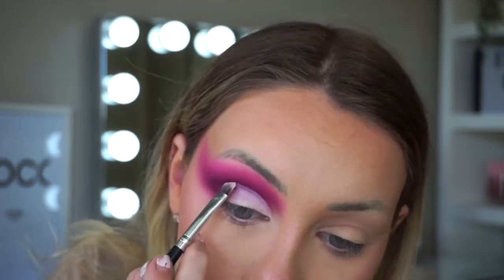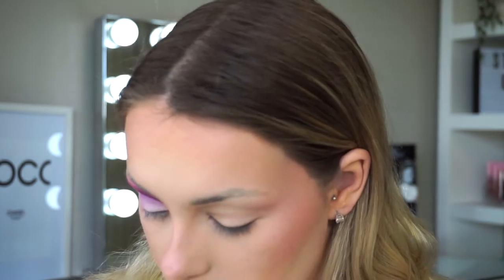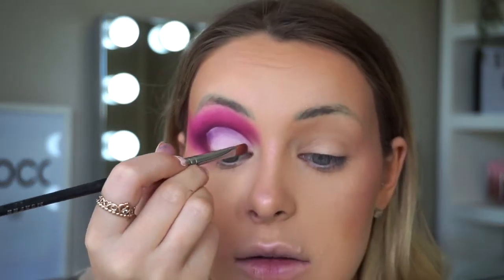Alright, so now that I have cut the crease, I am going to take my Essence Glitter Eyeliner and I'm just going to give it a bit of a shake so it's not as liquidy as it normally is. And then I'm just going to take it on another flat brush. I'm thinking I might take it on the Morphe M124. And I'm just going to go over the exact same spot, but I'm going to kind of wipe it off on the back of my hand so that it is not as movey, if that makes sense. Like it won't move my base.